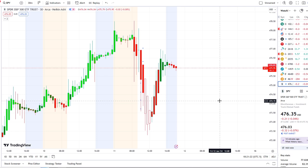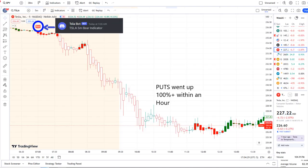So the home run today was from our Tesla bot. Our Tesla bot at 7:05 a.m. sent out a bear indicator, and from that moment forward, outflows crossed the midpoint to the downside, pure weakness there on 42 vision, and put options went up 100% plus within an hour, guys.